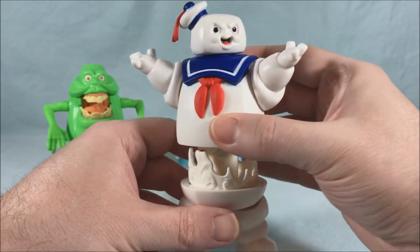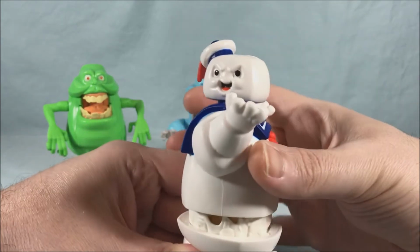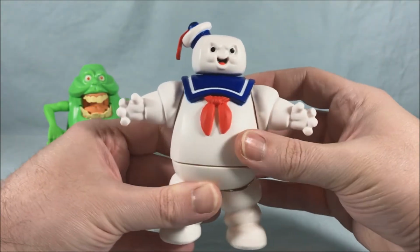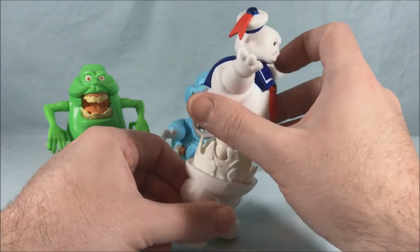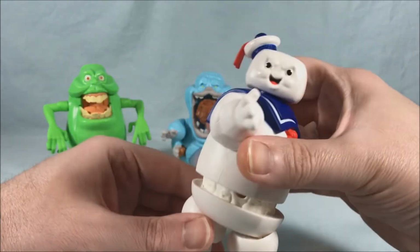Now to get this back down, you actually spin this around like so, and as you get towards the bottom, the hands will rotate down as well, and then it just clicks into place, and then you just hit that again and it spins back around. So kind of cool. I like it a lot. You get this spun around again.